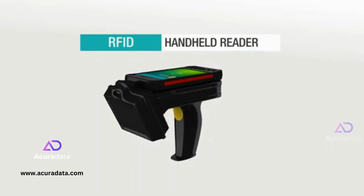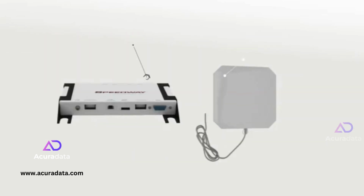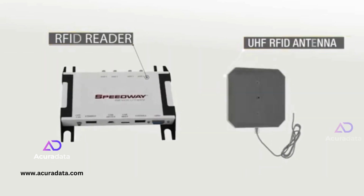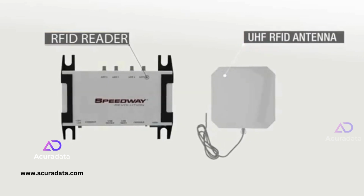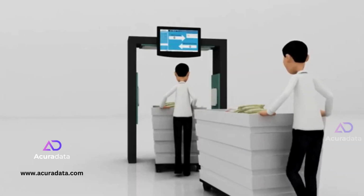RFID handheld readers are mobile portable readers that can detect the tags within a range of 2 to 3 meters. RFID reader and UHF RFID antenna are fixed and have a range of 3 to 5 meters. The RFID frame holds the reader and antenna, and the trolley carrying linens has to be moved through it.